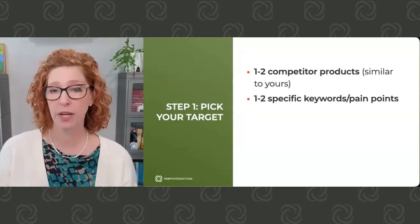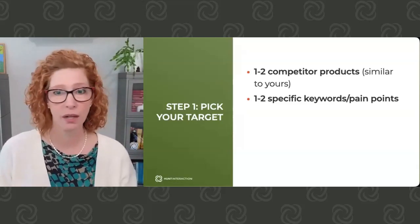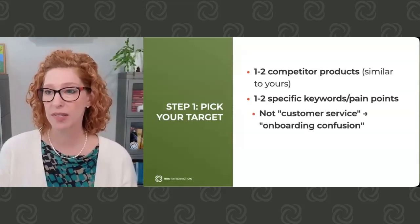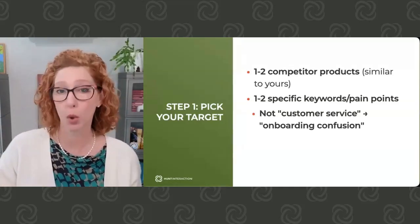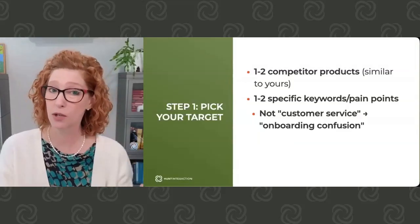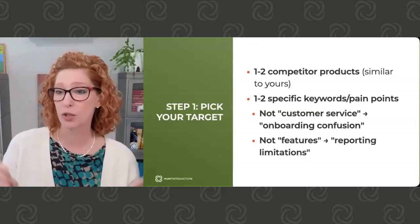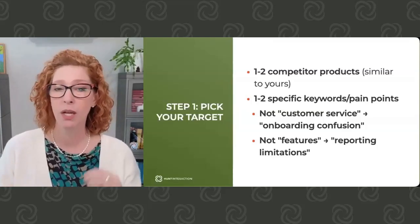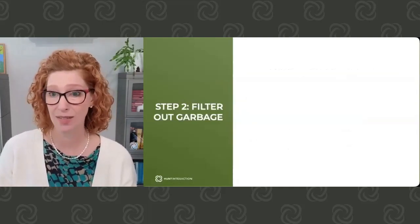Pick 1 to 2 specific keywords that illustrate a pain point. They're not generic. They're very specific problems that your customers use to describe the problem. As an example, you're not looking for customer service so much as you're looking for onboarding confusion. I was confused during onboarding, something that illustrates that there is confusion, pain, frustration, something along those lines. Another example would be, you're not looking for features, you're looking for reporting limitations. That's a problem or a pain point that you want to identify. You're being intentional because you don't have time for a research project. You need to get specific fast.